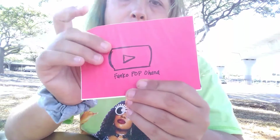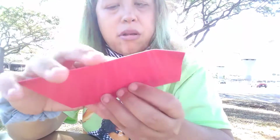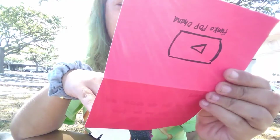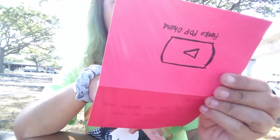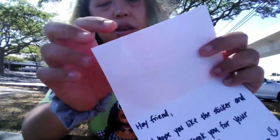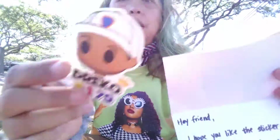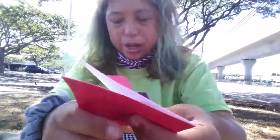And there's Funko Pop Ohana. It says, "Hey friend, I hope you like the sticker and I want to thank you for your continued support. Dre Jaco 3179." So make sure you guys check him out. You guys check out his channel, and here's his sticker. Isn't that cool? I was thinking of making stickers, but I don't know. But yeah, make sure you check him out. He's awesome. He's an awesome person, awesome friend, and yeah.